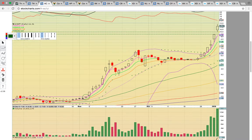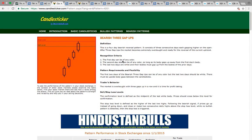The other gaps: there is another gap down here as well. There's a small gap way down here by the middle Bollinger Band. These other gaps are filled with the wicks. But today a bearish pattern did form. Bearish three gap ups reversal pattern. This is when there are multiple gap up opens during an uptrend. And what it's telling you is the chart is getting frothy.